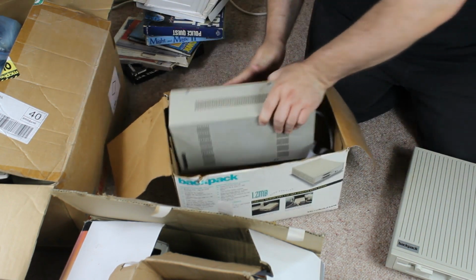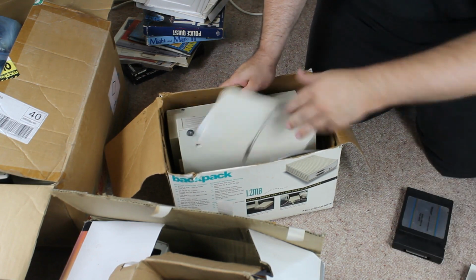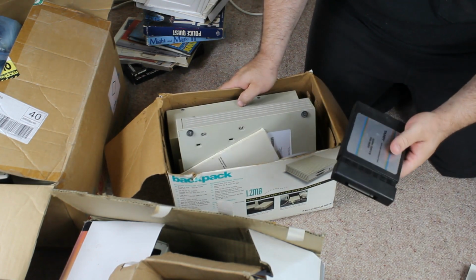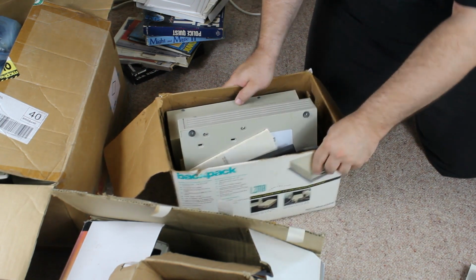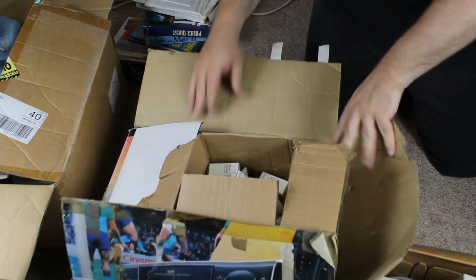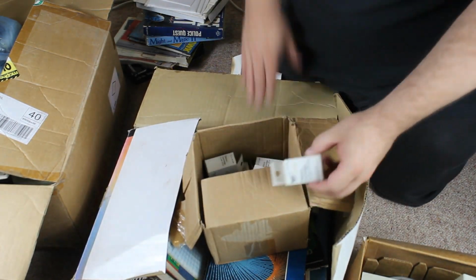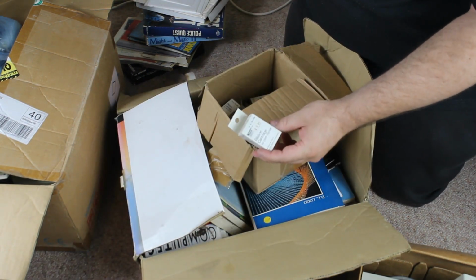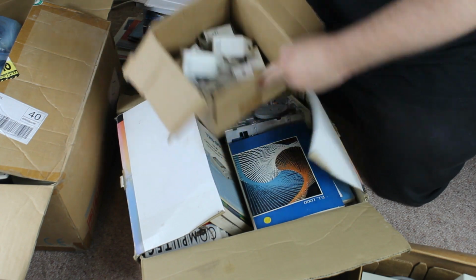Okay. So that had 2 external floppy drives. Now I'm guessing some of that then plugs into that for the Tandy. Okay. And what have we got here? So that looks like ribbon cartridges for that printer. So yeah, they must have used it for work.